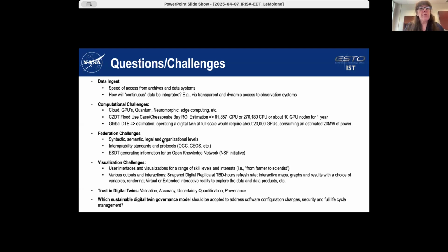So we did some basic computations, but some computations have been estimated also. For example, for Destination Earth, for a global digital twin, it was estimated that operating a digital twin at full scale would require about 20,000 GPUs. So can we afford it, or can we decrease these requirements? And of course, all the federation challenges that I already talked about.